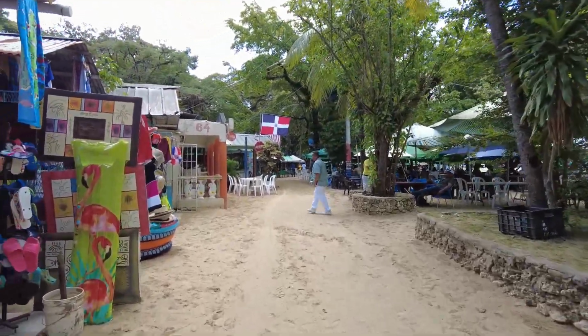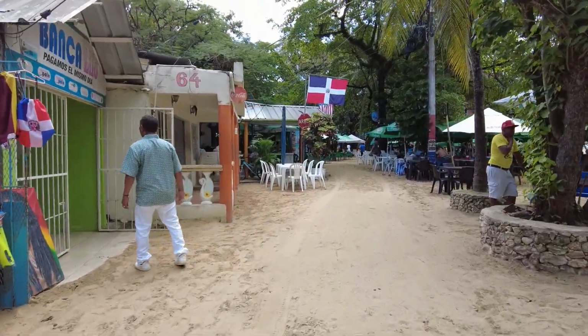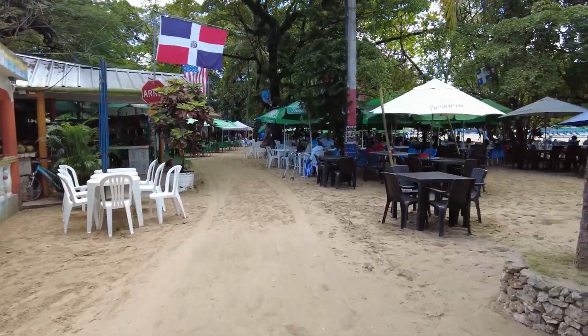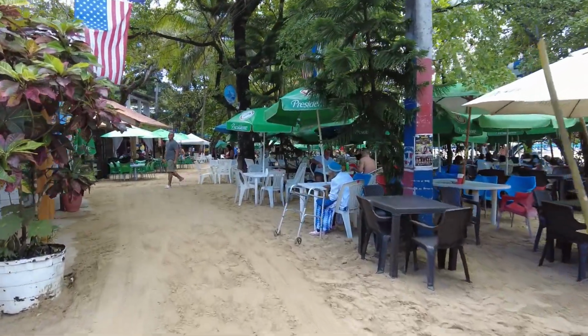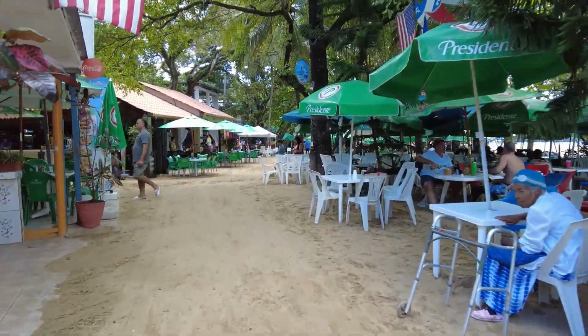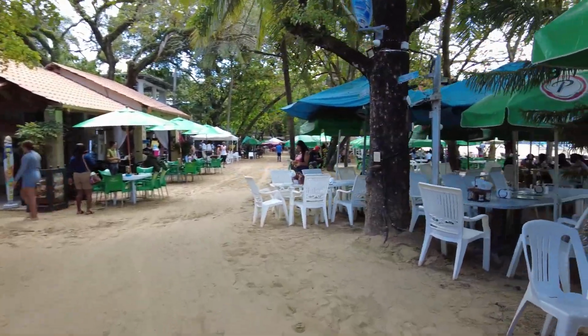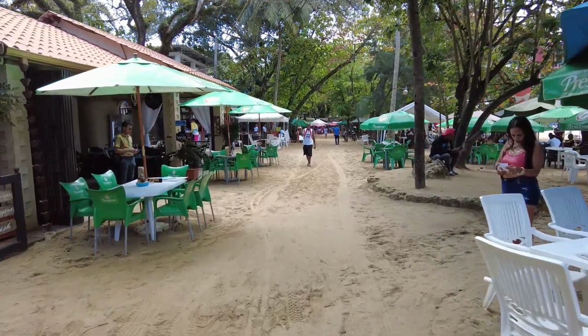This beach has everything, bars, restaurants, souvenirs, and ice cold beers. We were here a little earlier before all the action, but this beach gets quite busy, especially on Sundays. Because we had been here so many times before, I didn't actually film a whole lot this visit, mostly just walks along the beach.